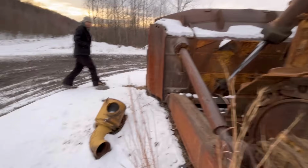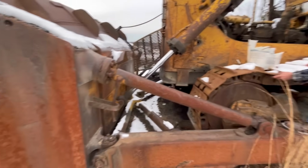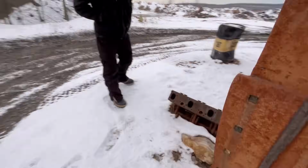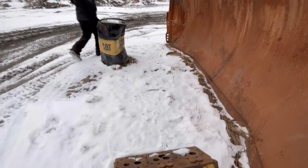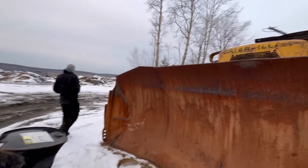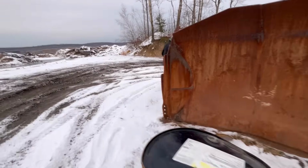Damn. The head's laying right here. Oh, is it? Yeah, it's like, geez, guys. Yeah, this is not the same one. This one's obviously been sitting more than 2 years, which is the last time I saw it. Sad old machine.